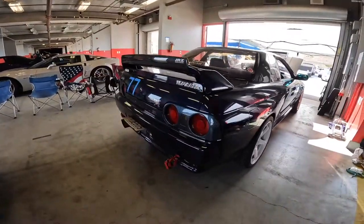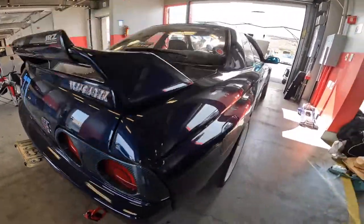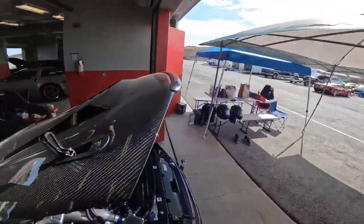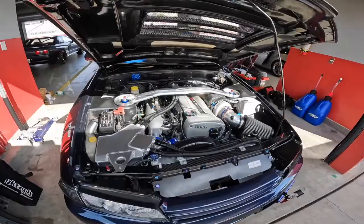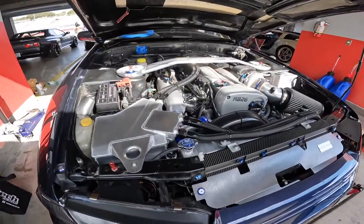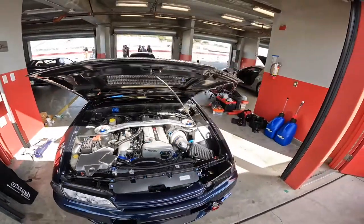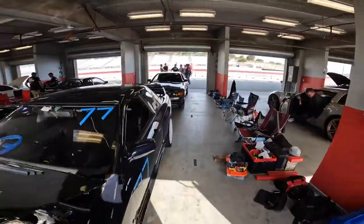This car is absolutely beautiful. I love the blue carbon fiber on it. He's done such a good job on this car. A little engine envy here for me, for sure. Love that catch can setup. So there's some great cars here today.